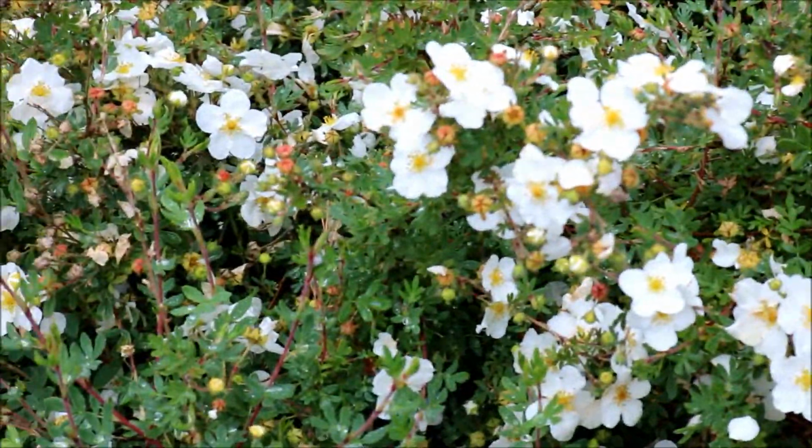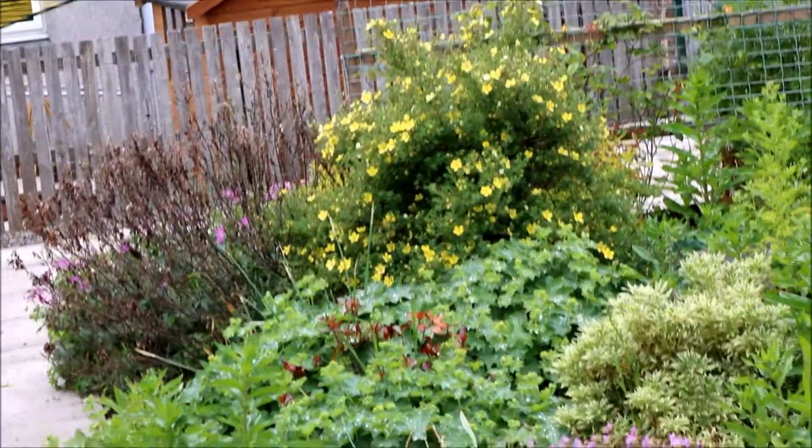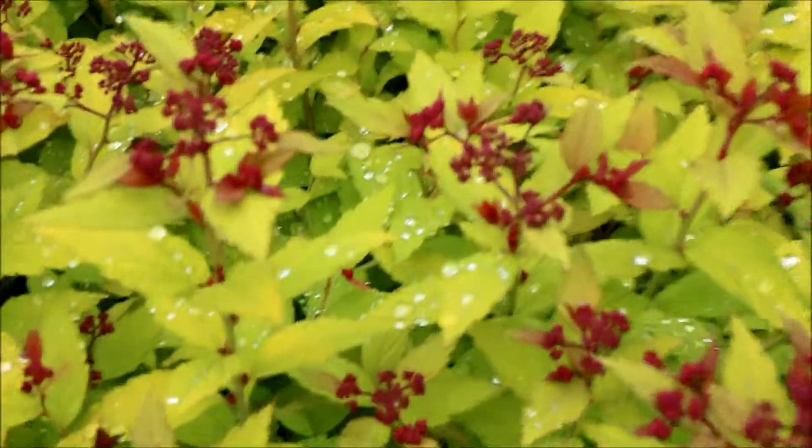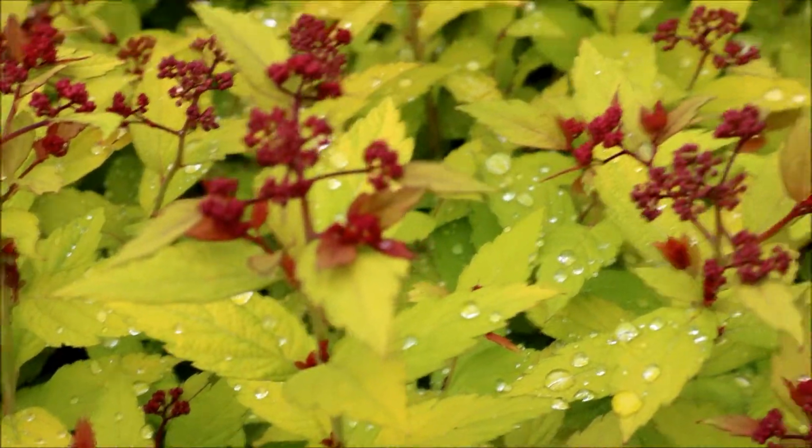There's this Potentilla fruticosa, and you get them in white, you can get them in orange, and I don't know if you can see that one, but you can get them in yellow as well. So that's great, isn't it? You've got a nice choice, and shrubby Potentilla is what they're known as. And here, look at this one. It's a spirea. Look at that lovely foliage, and then we're going to get the flowers as well on top of that.